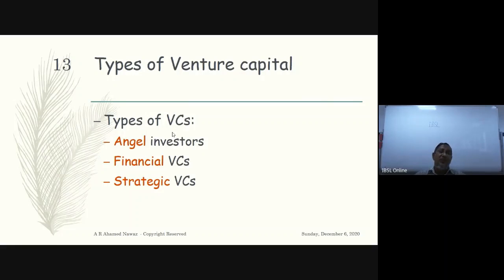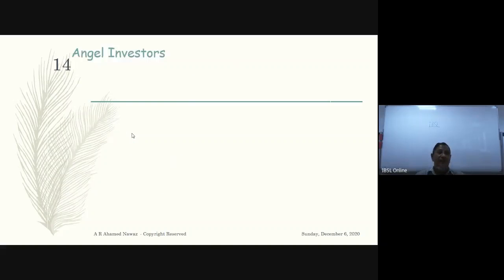Right, let's go to types of investors, the types of venture capital investment. There are 3 types of investors we can see in the market. The first one is called the angel investor. The second one, financial venture capitals. The third one is strategic venture capitals. What is an angel investor?